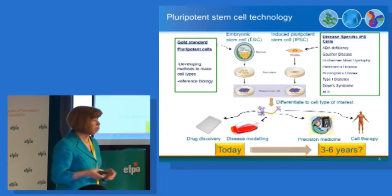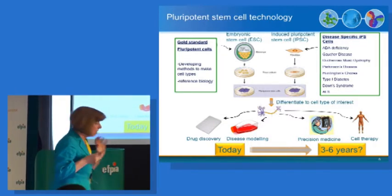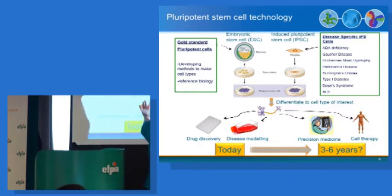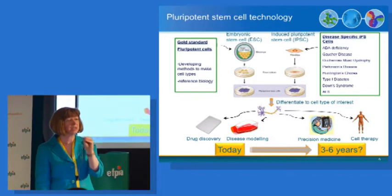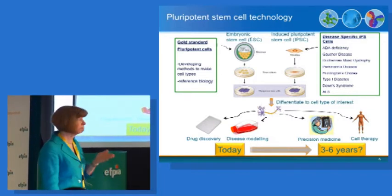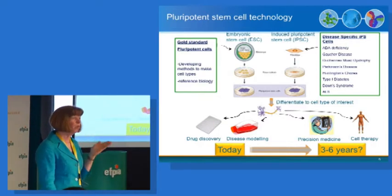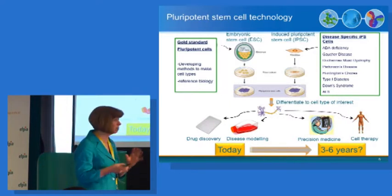So what do we use these cells for? In essence, we actually use them at the moment for quite different things. So when it comes to embryonic stem cells, these are the gold standard. We are trying to understand how to make stem cells into particular cell types in the lab so that we can make better medicines and we can make safer medicines. So it is our reference standard. It's really what you have to include in your experiment to know that you've done the right thing and you haven't made a cell that's genetically mutated or aberrant.